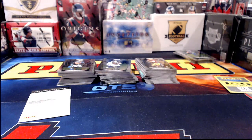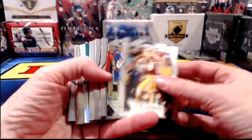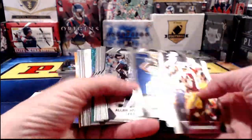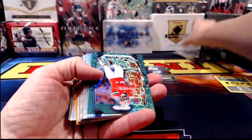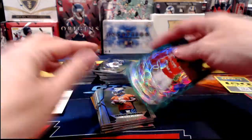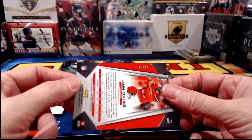Yeah, I was kind of waiting to send some stuff in to be graded until I got the Ezekiel Elliott rookie that I've been waiting on for a year. And since I still don't have it, and I've amassed a lot of other stuff in the meantime, I guess I'm just going to go on and send in what I have. Got a bunch of my Steelers cards that I want to get graded and a few other odds and ends and some basketball stuff too.